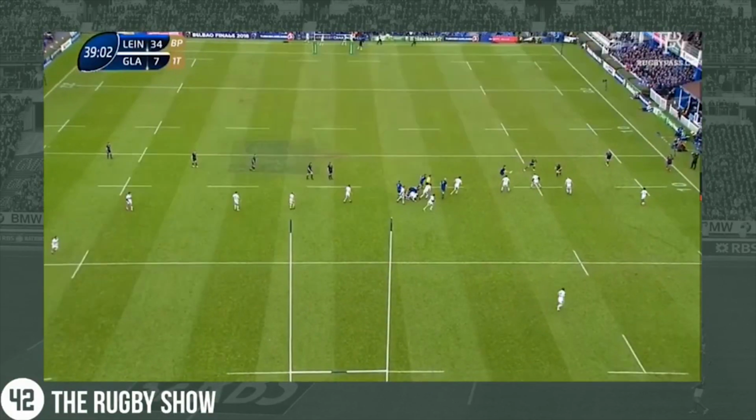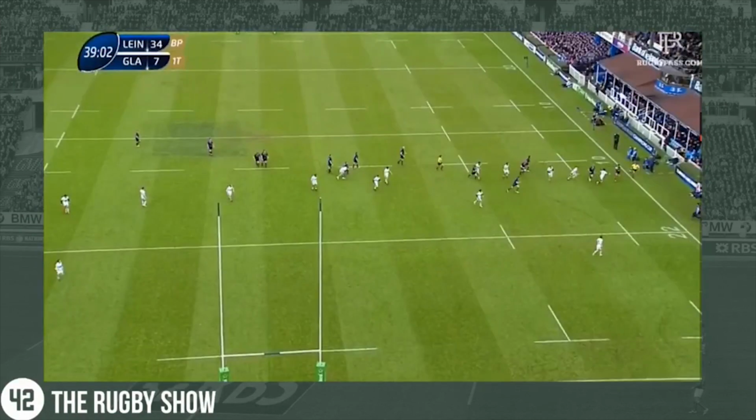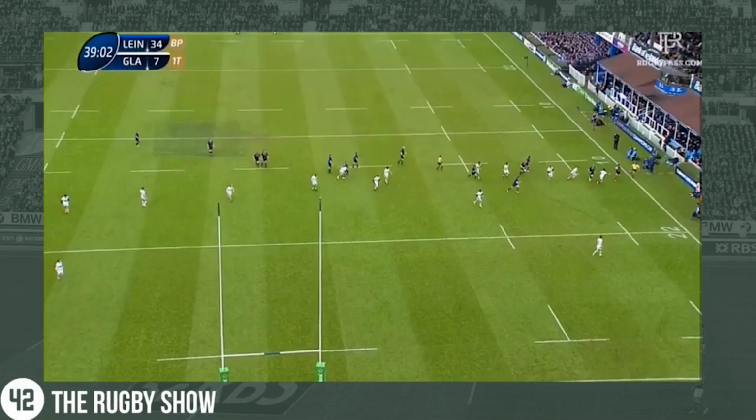Like, you want to be going early as the 9, don't you? And getting that sweeping line in behind. Josh van der Flier sits down those two defenders there really well, and they're able to convert really clinically. Brilliant play from Fardy. But you can see Sexton now, he's on that support line preemptively looking for the ball.